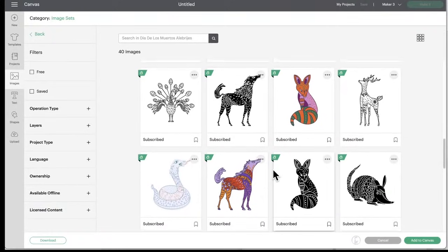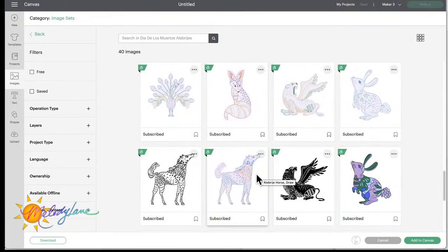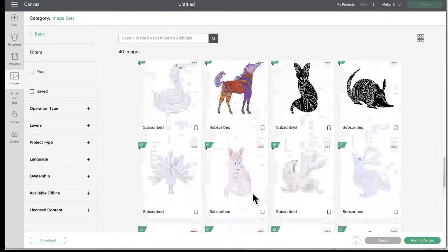I like the drawing ones the best, I think. Okay, that's scary. I don't like that. A jaguar. Look at that. He's scary. Oh, I like this. See, for me, I like the drawing ones. I like that rabbit. Is that a horse? Yeah. I don't like the mouse with wings.